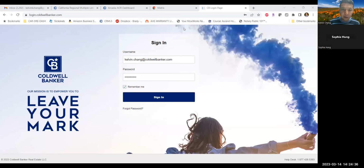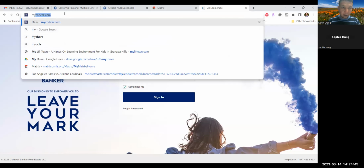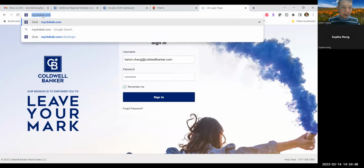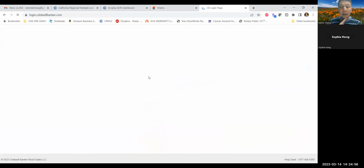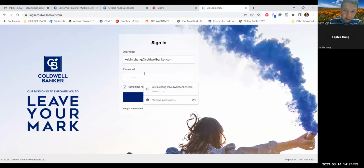So I'm sharing my screen today. You would first log in to your MyCB Desk area. For those of you who are unfamiliar or haven't logged in a while, it's mycbdesk.com. By getting in here, you will have your own Coldwell Banker login, email, and password. If you forgot it, you can ask our front desk receptionist to help you reset your password, or you can just click on this button below yourself, or you can call this phone number if you want to do it on a weekend. They even have after hours support.